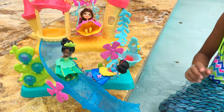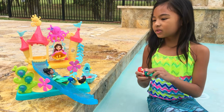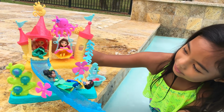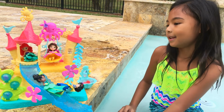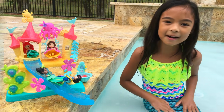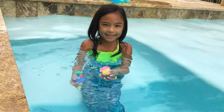And for last, where should we put Ariel? Maybe I should put her over here. Will she fit? I think she will. Yay! I found them all a spot. Now I'm gonna swim with the Disney princesses. Let's go!